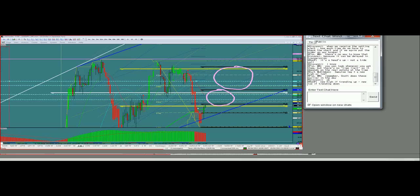New high if trending up, the new low if we're trending down. Ron got it. Thanks for being quick on that, Ron. Alright, so trade 1 is here, trade 2 is here. All these are barriers, but they're not targets. The target then becomes the R3. Alright, so a break, hook, and go here is trade number 1. Break above here, hook and go is trade number 2.